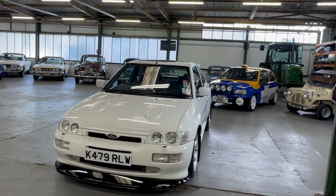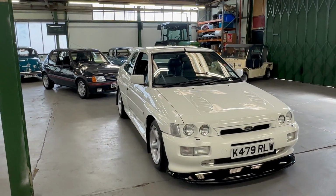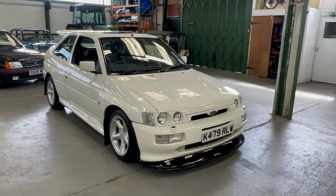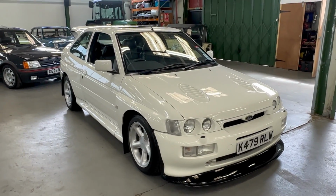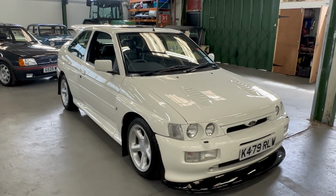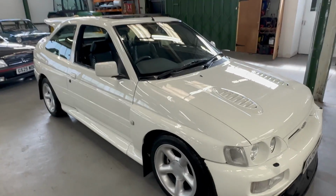Nice, relatively standard car. We do have, as you can see, mirror headlights on the front there, but if they're not to your taste, they are worth more than a standard set of lights, so you'll be quids in by putting them back. We're on the standard 5-spoke wheels, which again, I can't remember the last time I saw one on standard wheels. Nice standard interior.